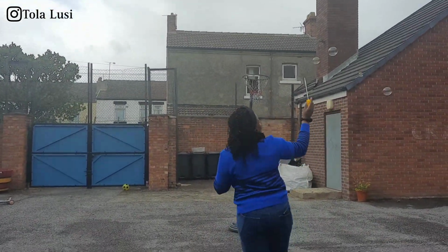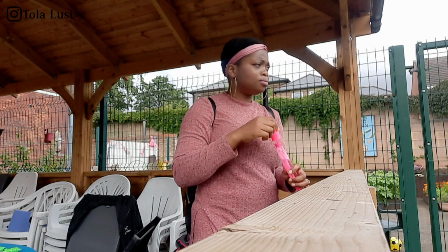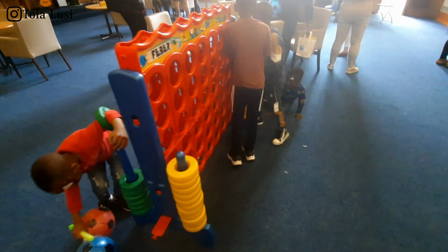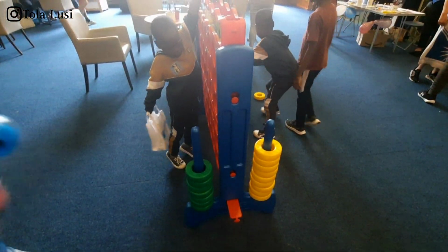Honestly, I was really excited that I came out eventually for this program, because it wasn't just the boys that got to unwind. It was a different experience for me as well, because I just got to do something a little different. Then we went back in to just gather ourselves. There were some indoor toys and games to play as well.